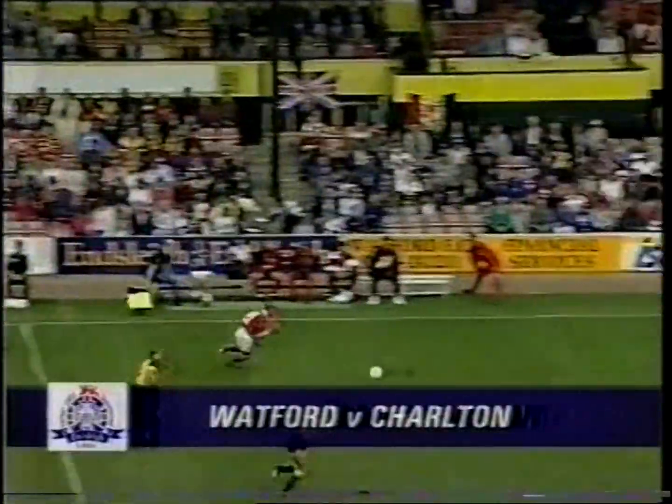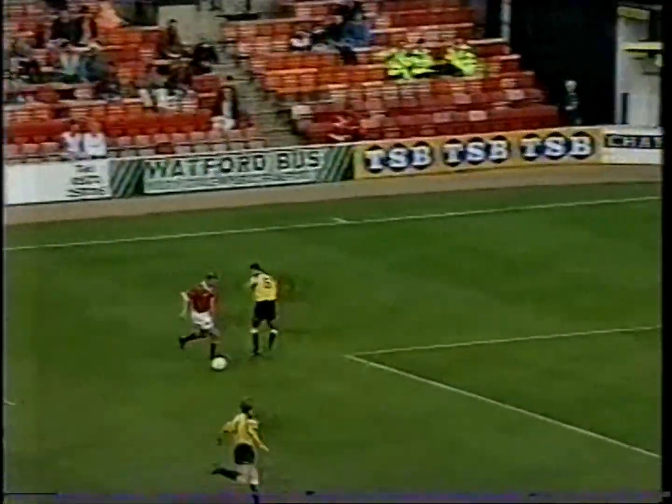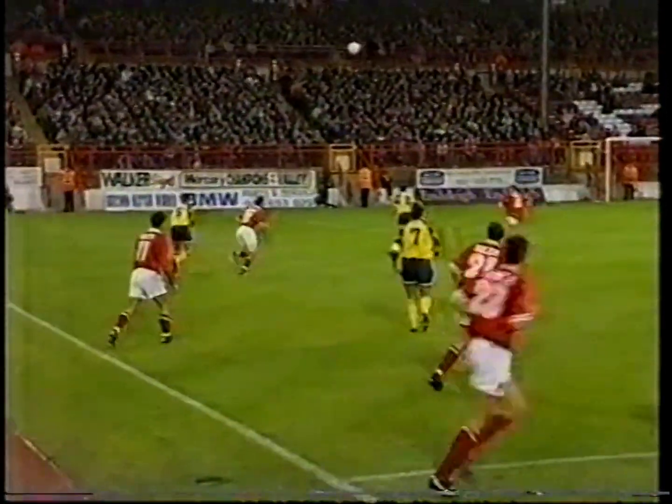Yesterday Gary Nelson sprung the Watford offside trap and added to the sequence of quality goals Charlton have been scoring in recent weeks. 1-0 after just 2 minutes. Position, top and 4 points clear.